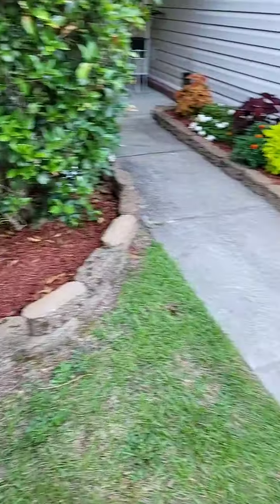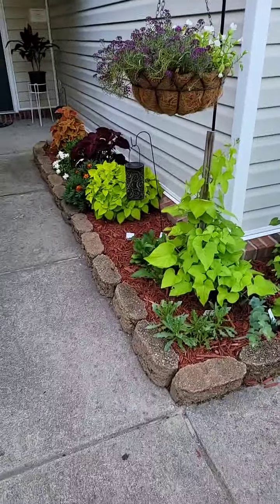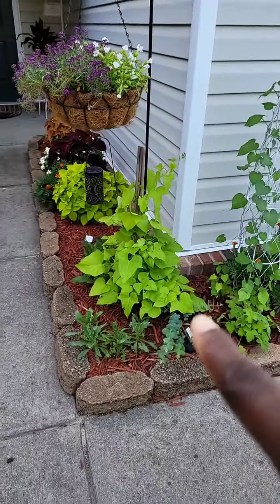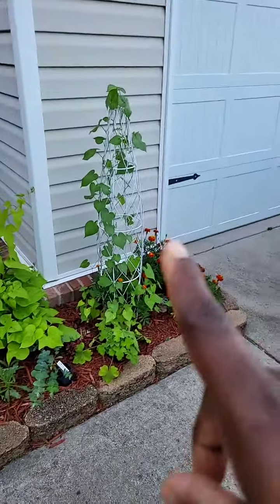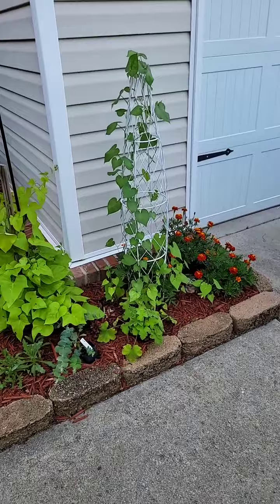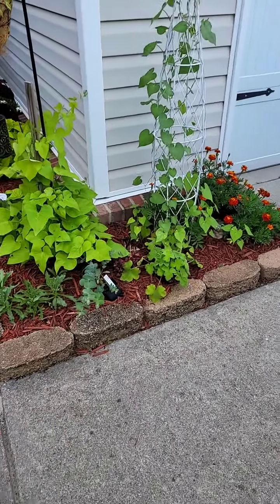Now this is my entranceway. My potato plant is wonderful, growing up here. I've been training it to go up. This is my morning glory on the trellis. I see it in the morning. I have some marigolds over here.